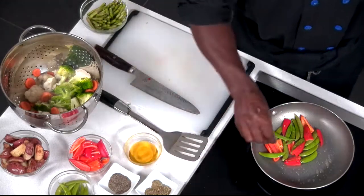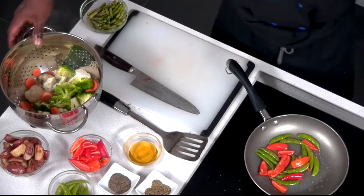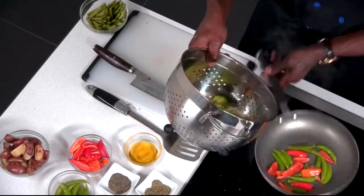The reason why I'm cooking these down first, because these are the ones I actually blanched. I just blanched asparagus, cauliflower, carrots, broccoli. Exactly. They will take the longest. These right here, you need some heat to it. All right. So now we're going to put in our veggies.